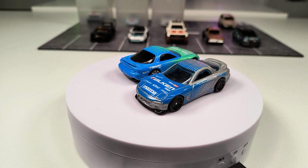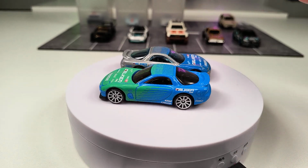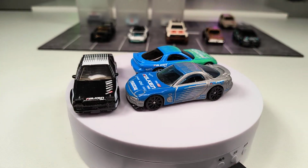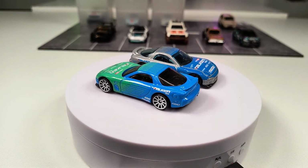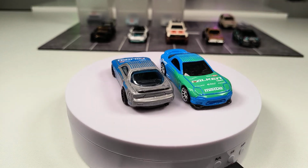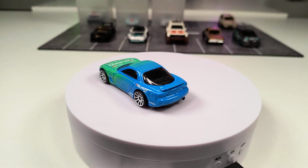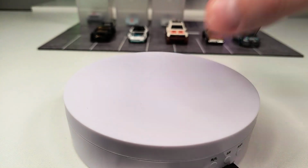I think there is a third color combination. They didn't do it for this RX-7, but you can see it here on this Trueno. So they can also do it in black and white, which also looks very good. And I think it would have been cool if they would have put out a third version with black and white. But this color combination, in my opinion, really, really fantastic.